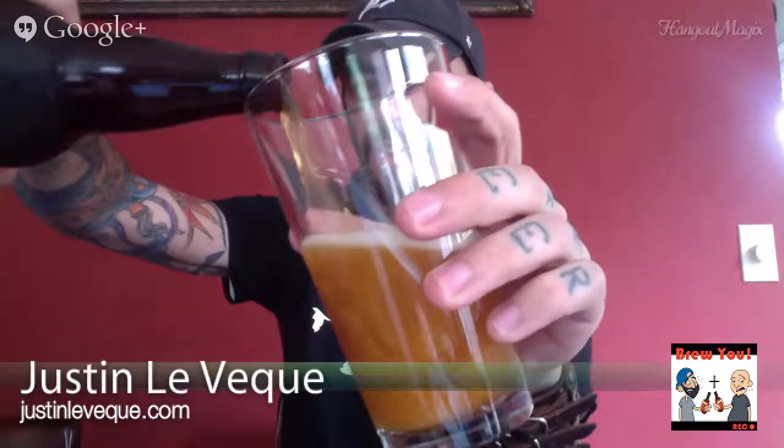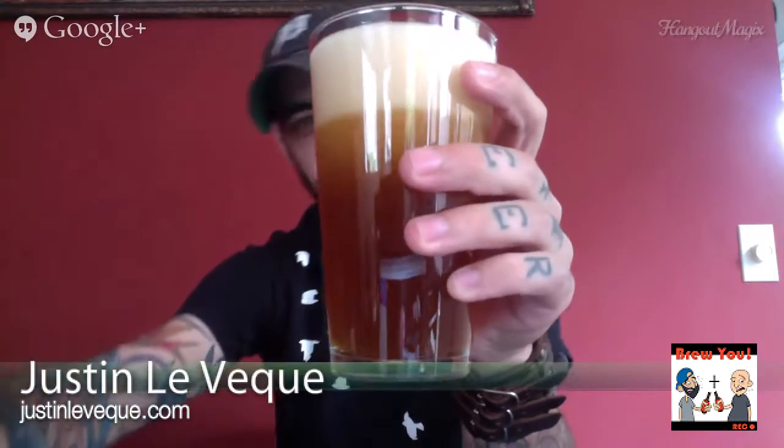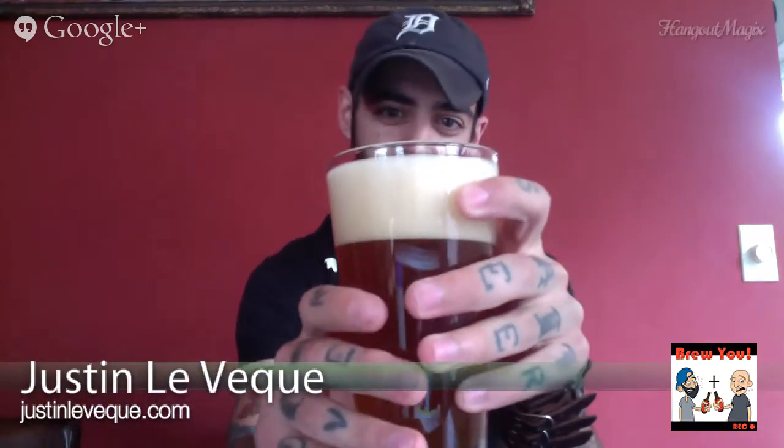Glug, glug, glug. Yeah, no kidding. And this has to be the best part of a beer's life, being poured out. Absolutely. It's like, oh, look at me, I'm being poured. Oh, I can almost get it all in there, but not quite.